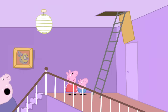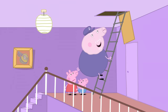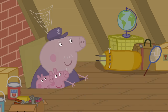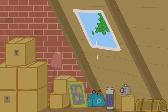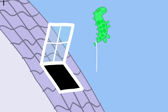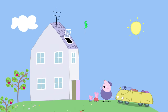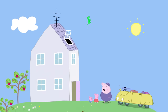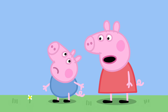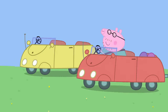Don't worry. There's only one way out of the attic, and that is through the roof window, which is always kept closed. Oh, dear. The roof window is not closed. Catch it, Grandpa! I can't, Peppa. It's in the sky. George, your balloon is going to the moon. You'll never see it again.